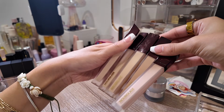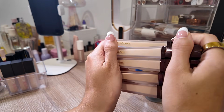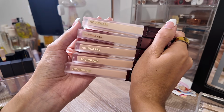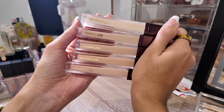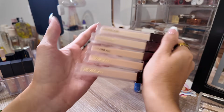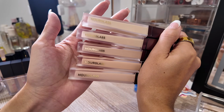Concealer army over here. This is the Hourglass Airbrush Vanish Concealer. I've been holding on to this concealer because I want to make it work because a lot of people really love this one. But I feel like it's too drying for my under eyes, so I'm going to be giving all of these away because they're brand new bottles. But I seriously love Hourglass. It's just this one is just a little too matte for me.